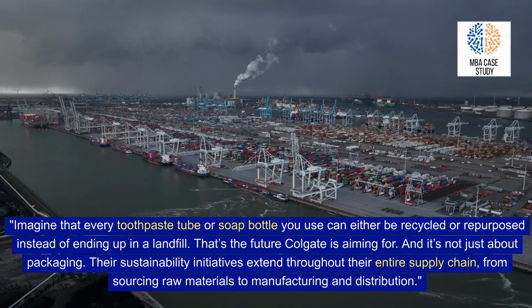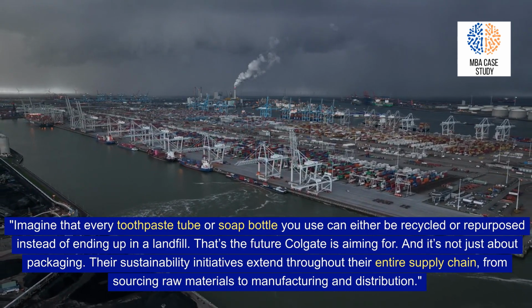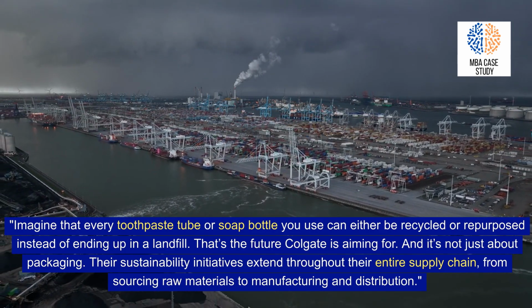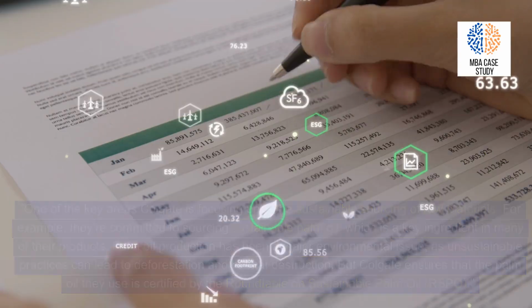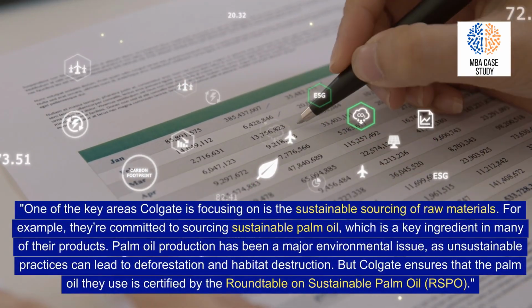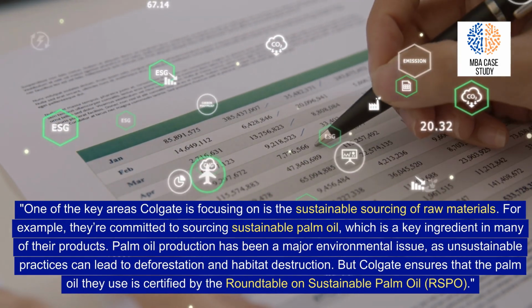And it's not just about packaging. Their sustainability initiatives extend throughout their entire supply chain, from sourcing raw materials to manufacturing and distribution. Sustainable sourcing of raw materials. One of the key areas Colgate is focusing on is the sustainable sourcing of raw materials.